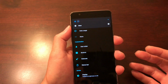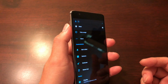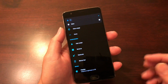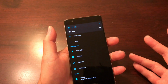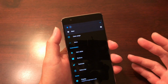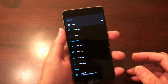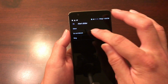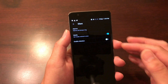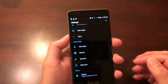I found that I don't use it as much because I normally wear a smartwatch, and so I always tend to keep my phone on silent, so I don't really have a use for that as much. But if you don't use a smartwatch and you like to have your sounds always on, but you want to turn them off every now and then, if you're in a movie or at work or in a meeting, you can quickly slide that off. Quick way to do that. You can customize your alert slider here for what the do not disturb settings would mean, some of your silent settings, etc. So that's what your alert slider customizations are.